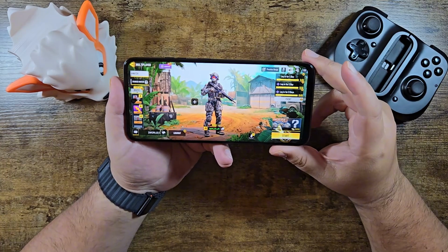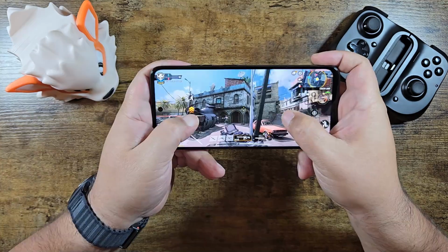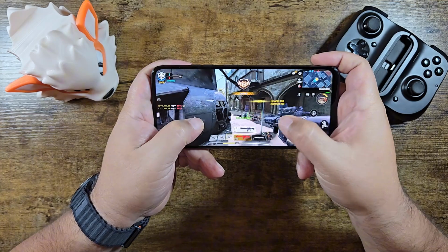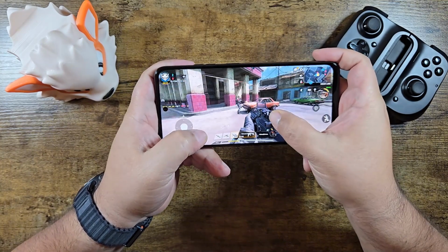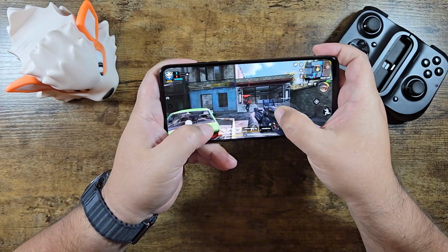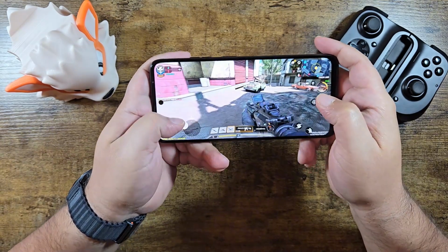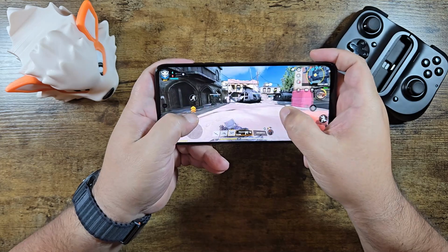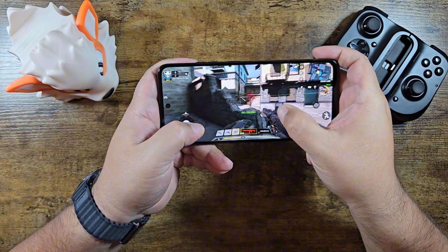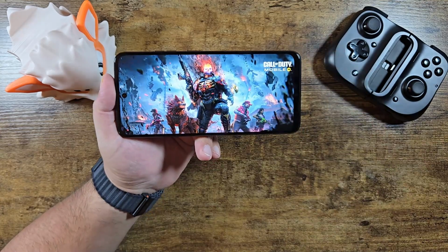Alright, next up we're going to try a little bit of Call of Duty Mobile, see how it goes. Contact with enemy. Enemy down. Reloading. Enemy down. Enemy down. Outside of my awful shooting, it worked.